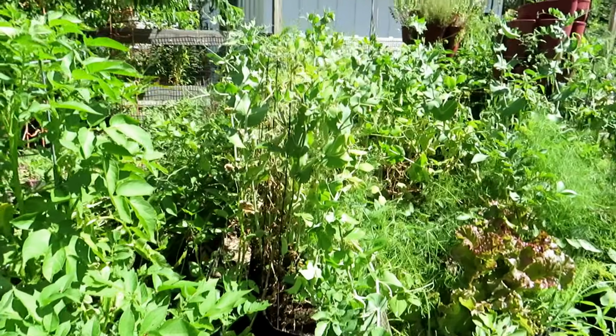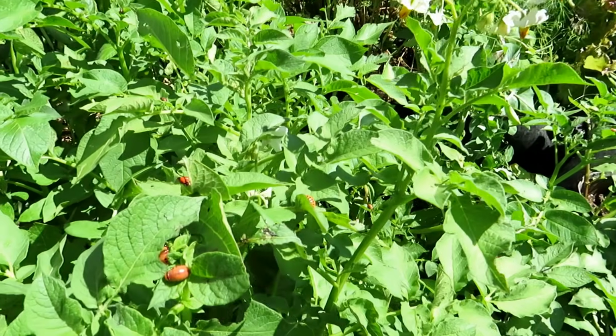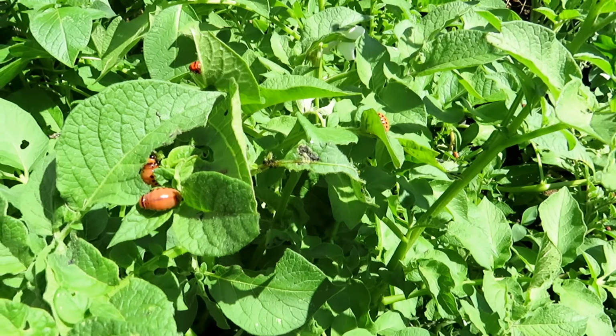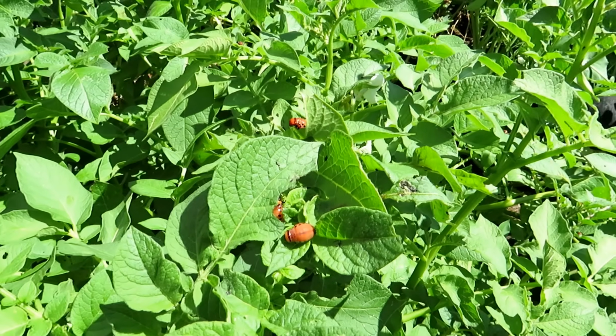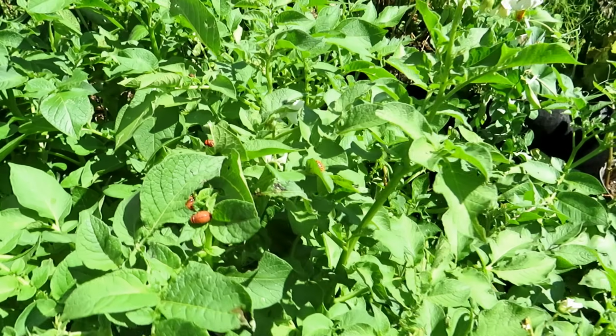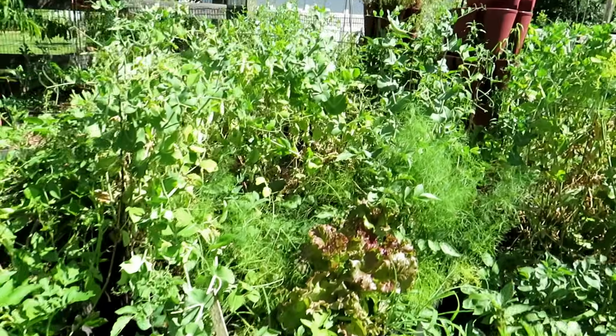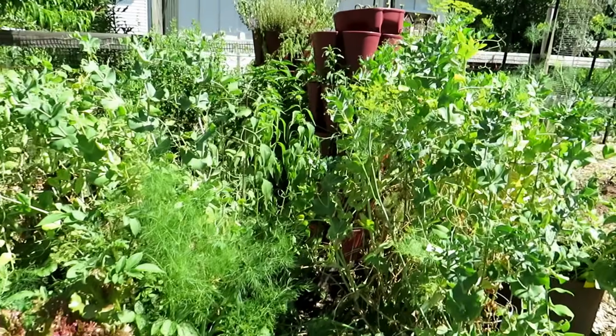I'll be doing a video on this. This is just FYI. Those are larvae of the Colorado potato beetle. They typically have 10 stripes. I'll be able to take care of those, but that's going to be a separate video. I'm going to skip over this section today, get to the tomatoes.